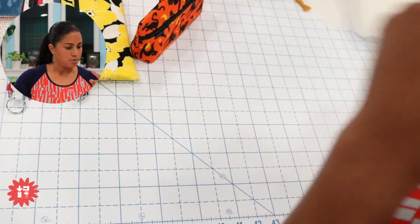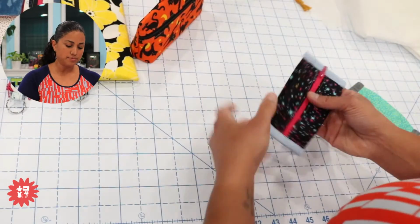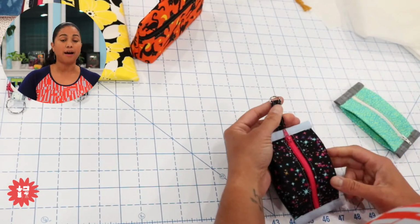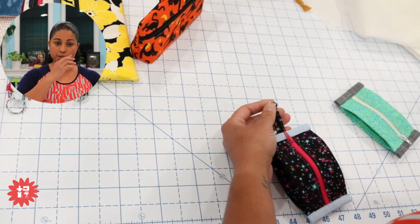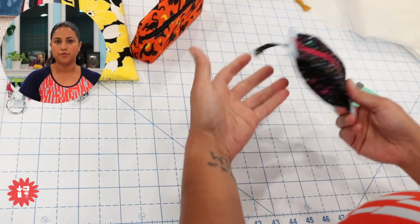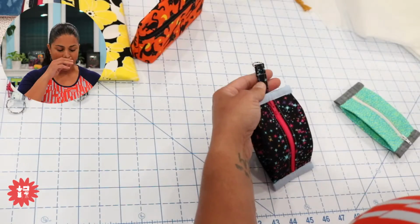Number 2 is this one, my little puffy pouch. So this little pouch is designed to basically hang on the inside of a larger bag or a larger tote. So this is going to be optional. Obviously, if you just want to use it as a little pouch by itself, you could do that and throw it in a backpack or a bag or something.